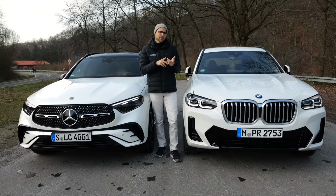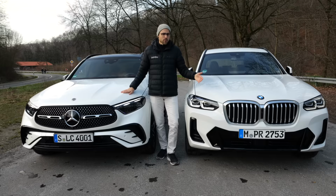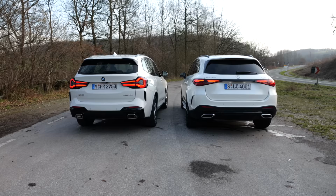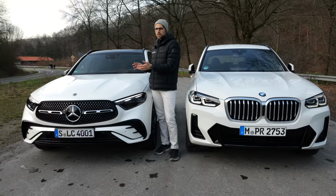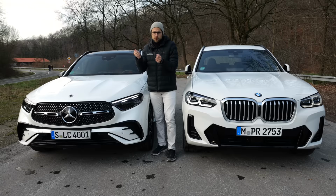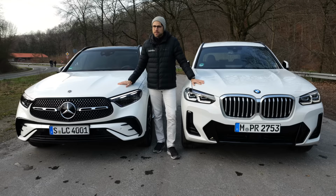And driving-wise, well, in the previous generation, I would have said, okay, the sporty experience, X3, luxurious experience, less sporty, GLC. Now the thing is that when you have this air suspension and maybe also set the sport mode and so on, they're sportier also from the steering and so on, so the GLC has evened this gap. It's not that this one would not be sporty anymore. So that's a major finding also from this comparison review.